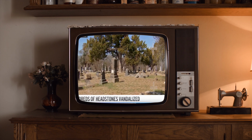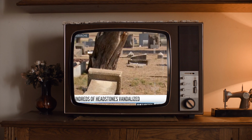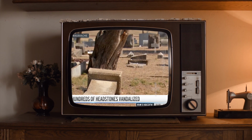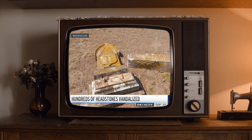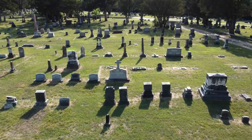Take a look at the damage here. We're told this happened sometime between Saturday afternoon and early Monday morning. About 300 headstones were damaged or knocked over. It's tragic. This is a part of our history. There's a history and a story behind every one of these families, and you have just destroyed some of that.